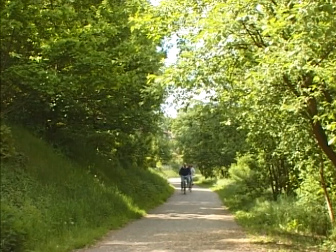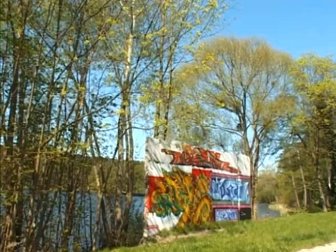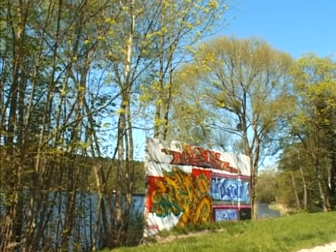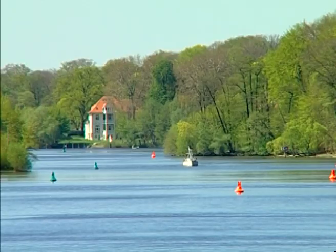The bordering area around the Griebnitzsee was well guarded during the GDR period. The splendor of the Neubabelsberger Villa area is being enjoyed again since the unification.